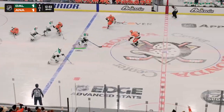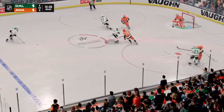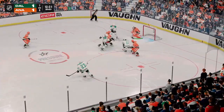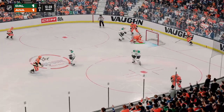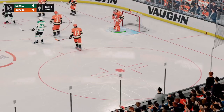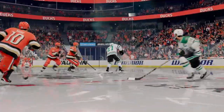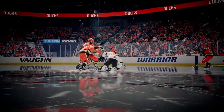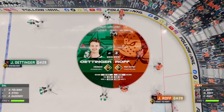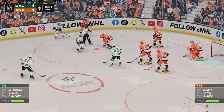Hangs on to the puck after taking a hit. Looking to set up offensively. Tries to feed it over to Bertuzzi. Oh, what a stop as he uses his paddle to swat it away. Still lots of time left here in this frame. We are all tied up in this one.